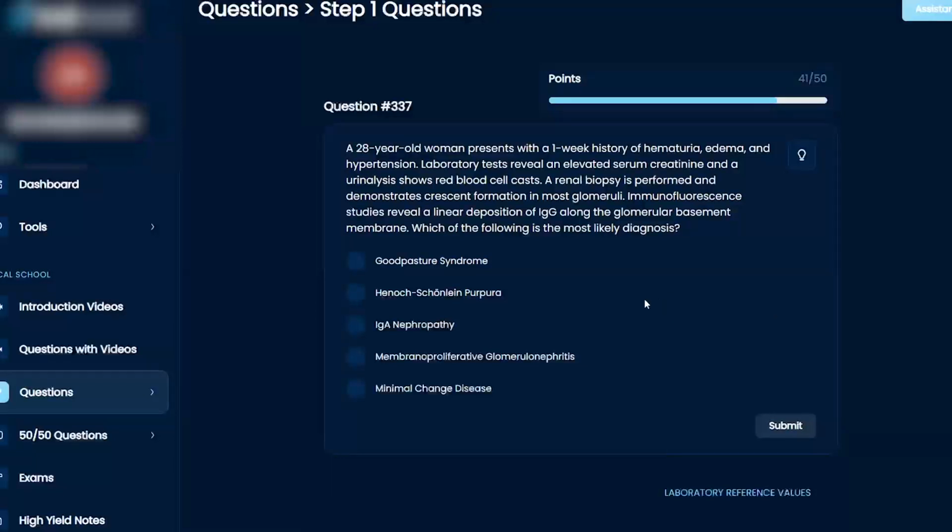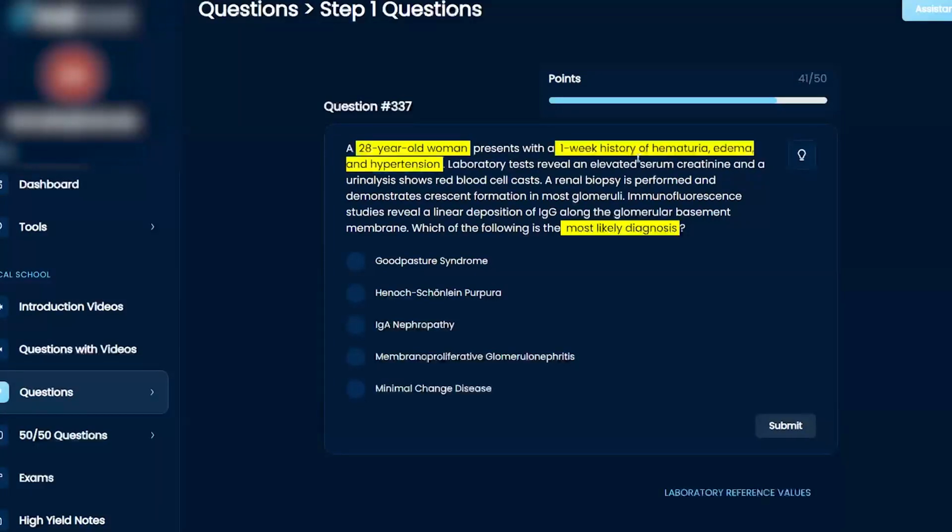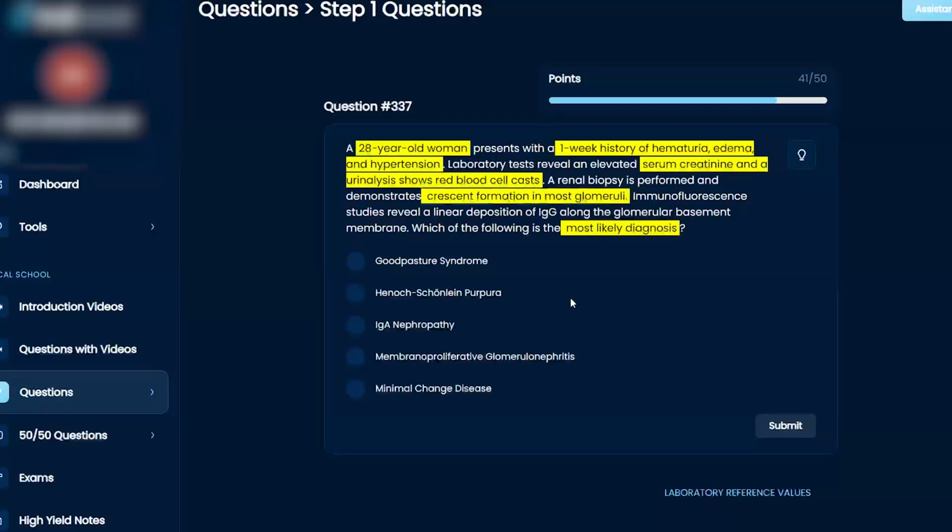Okay, so diagnosis. Okay, sounding like kidney. Nephritic versus nephrotic syndromes. Okay, so we've got a 28-year-old woman with a one week history of hematuria, edema, and hypertension, elevated serum creatinine, red blood cell casts. So it's sounding kind of nephritic, unless there's protein coming on later.